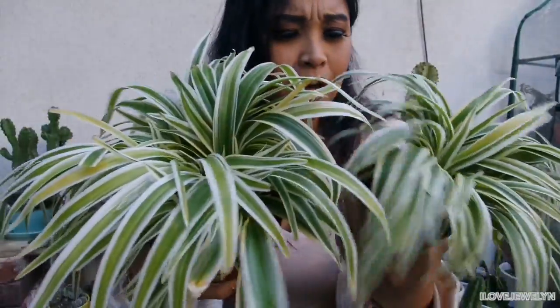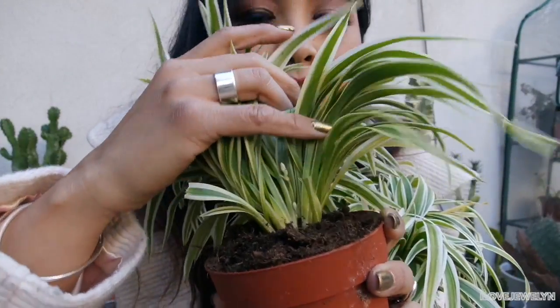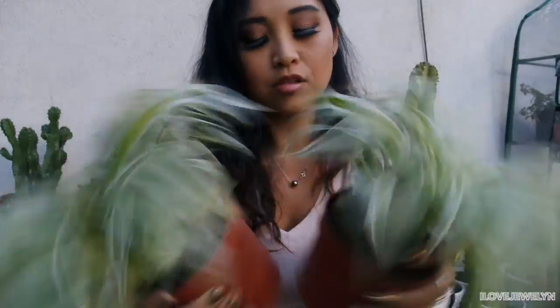And yeah, guys, I see right here, if you look close, there's like a bloom happening right down there. I'll keep you guys thinking. I'm just gonna put it all together and have it be one full planter. So that's the goal on these.